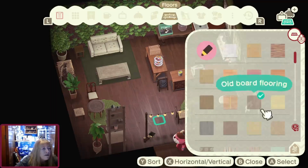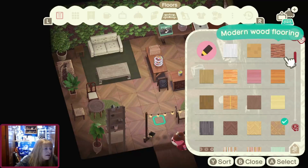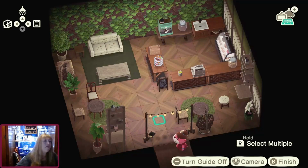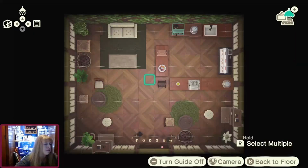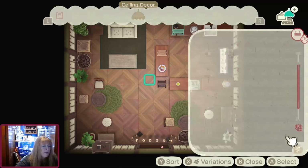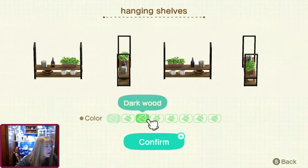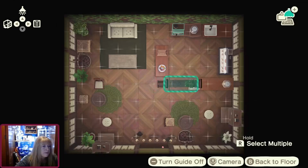Maybe if I change the floor. I do like the floor. It's a bit warm at the floor. Let's see what ceiling items we've got. Anything new? Okay, I can put that up. Yeah. Trying to think where I want it. There.